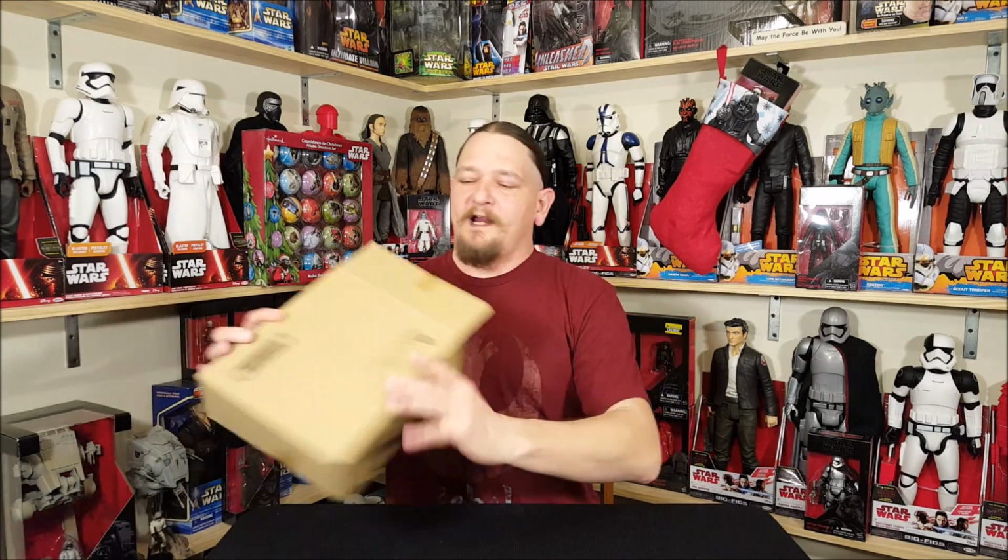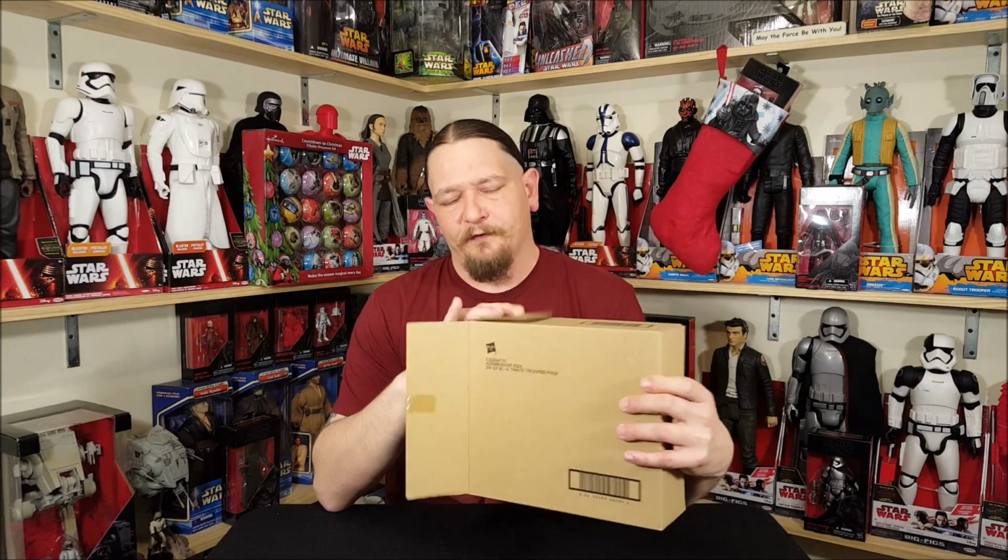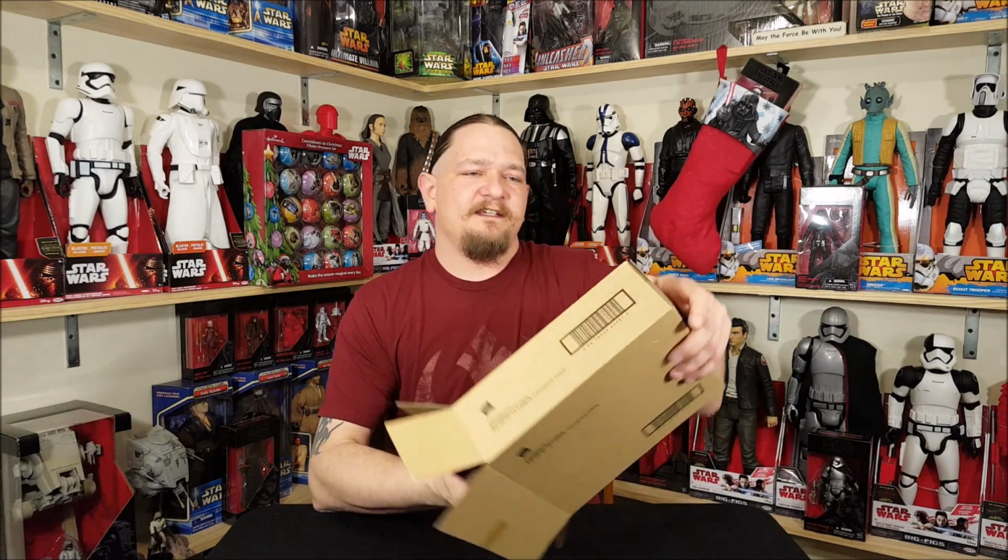And then what I have here is an Amazon exclusive. If you ever buy Black Series from Amazon, yes, Amazon gets its own exclusives. If you go on their site and type into the search bar, Black Series Amazon exclusives, they have a whole bunch of them. We got a couple of them here. This is very cool.